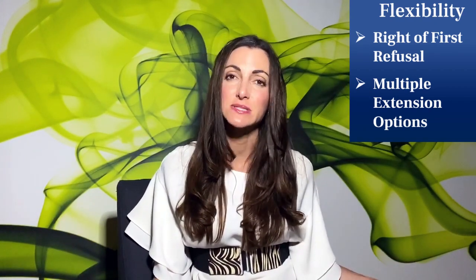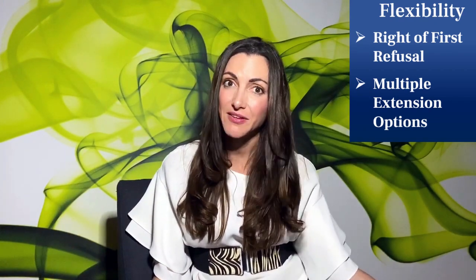And then your options, be mindful of the length of options and how many that you have, and the rent increases, actually both through the base term and options that you're agreeing to. All of this is very individualized, like I've been saying. So if this is a structure that you think might work for you or you'd like to explore further, please give us a call. We're happy to talk through your specific situation.